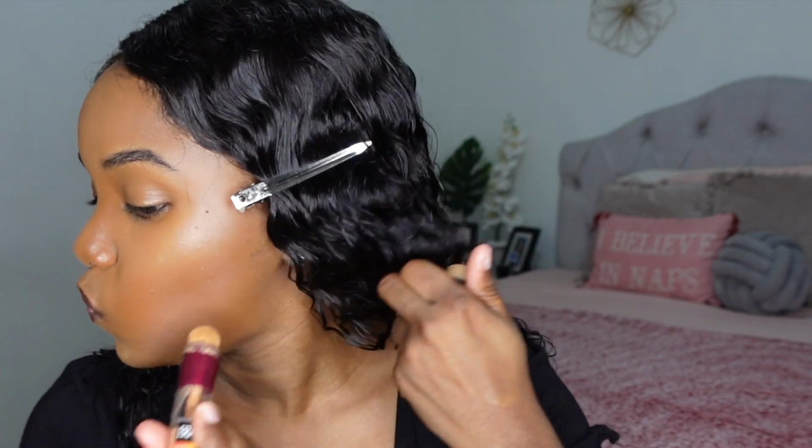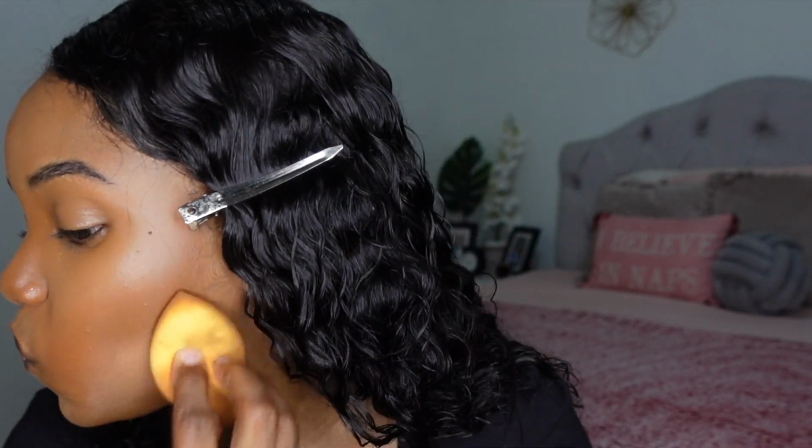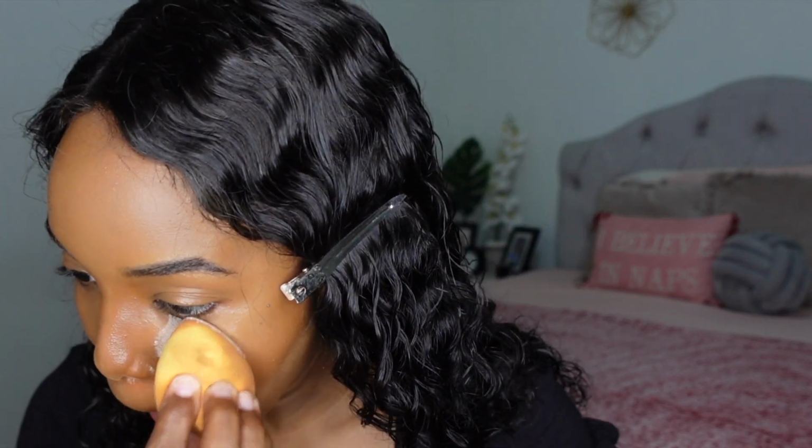I'll be blending my concealer and my contour, and we're going to bake using the Wet n Wild Photofocus loose setting powder. This is no Sasha Buttercup powder in my opinion, but I do enjoy using it. It's just as good, but it's not the best.